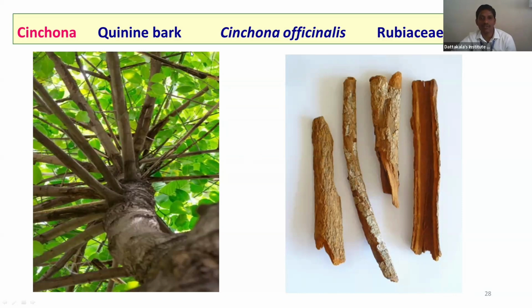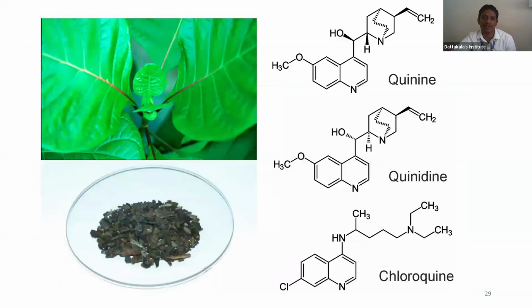So which is also called quinine bark. Botanical name, that is Cinchona officinalis, belongs to the Rubiaceae family. The cinchona bark mainly consists of the important chemical constituents quinine and quinidine. If you look at the structures of quinine and quinidine, both structures resemble each other, but there is a small difference in their stereochemistry with respect to a particular point.